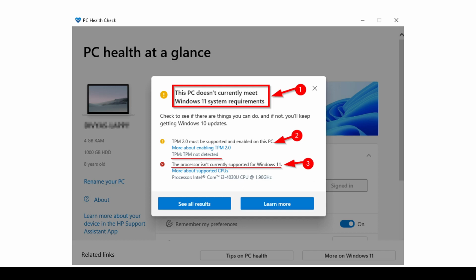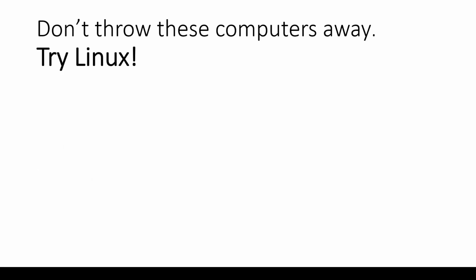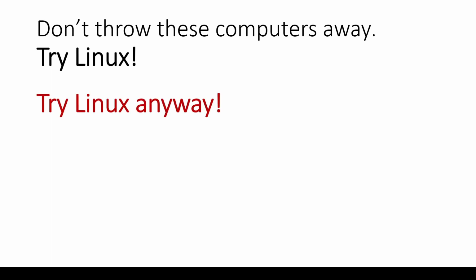Well, all you need to do is to consider installing Linux on your computer, and your old computer will spring back to life. It'll be faster, secure, private, and awesome. So you don't need to throw these old computers away. You can try Linux. If you ask me, I would recommend you should try Linux anyway because of the many benefits that it gives you.